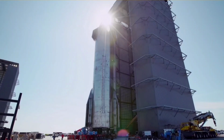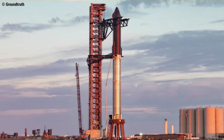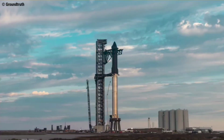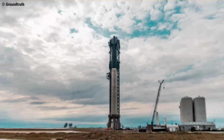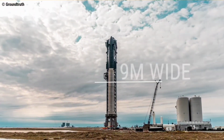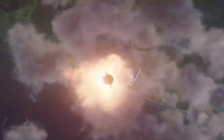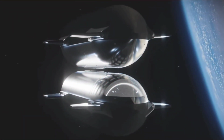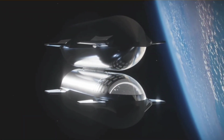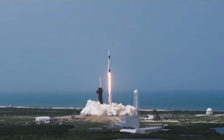Instead of Model 3s, though, SpaceX would be building and assembling sections of the largest and most powerful rocket ever built. Measuring approximately 120 meters (394 feet) tall, 9 meters (approximately 30 feet) wide, approximately 5,000 tons fully fueled, and capable of producing around 7,500 tons of thrust at liftoff, Starship is a fully reusable rocket that aims to perfect what SpaceX has already achieved with partially reusable Falcon 9s and Heavies.